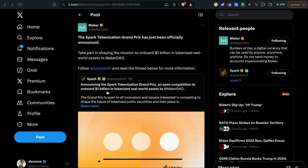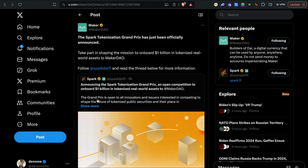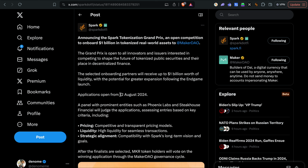They are trying to onboard $1 billion worth of tokenized real world assets onto MakerDAO, onto the Ethereum blockchain, onto other blockchains as well. So anyone can actually just participate in this competition and basically bring their real world assets here, and you can apply starting from August 12th. I don't know if this is gonna work or not, if it's gonna be anything interesting or not, but at least they are trying to bring real world assets onto blockchain.